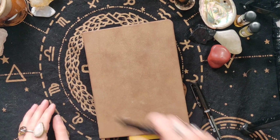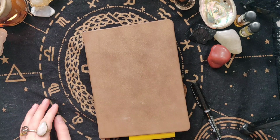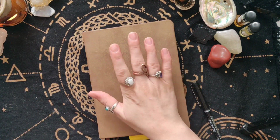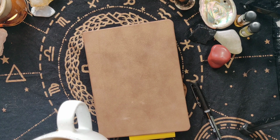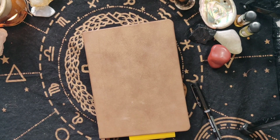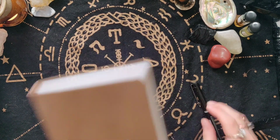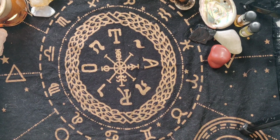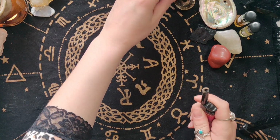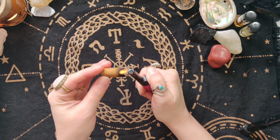Oh, all of my shaking has put my cute little candle out. I need to stop shaking the table. Anyway, tarot journal, very important to me. I'm going to have some coffee or some tea and we'll continue. Okay, let's set this aside. And before I get out my decks, I just want to light a little sandalwood.